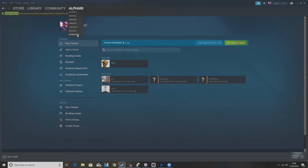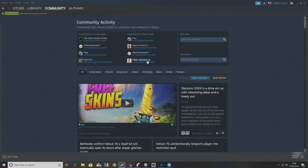And of course, it's got friends lists, groups, and all that lot. And the community as well. Behind every game is community forums, pictures, videos, so if you're into a game, you can probably find like-minded people behind the scenes and talk to them about it and just get into it. And that is really good. Nothing comes close to the community that Steam has.